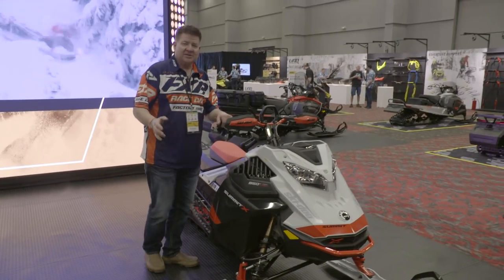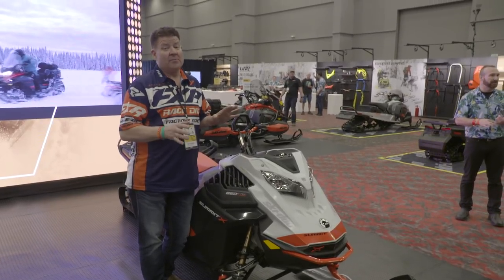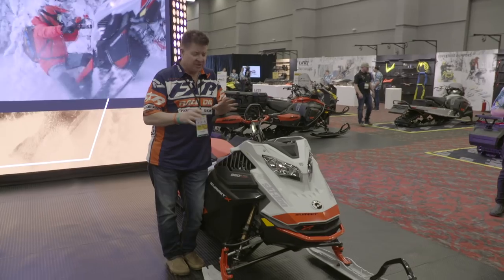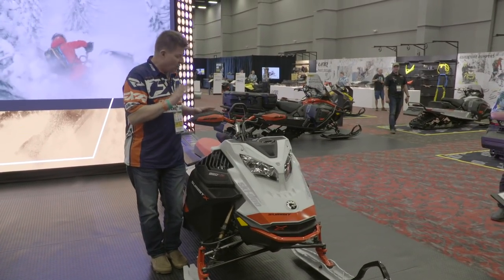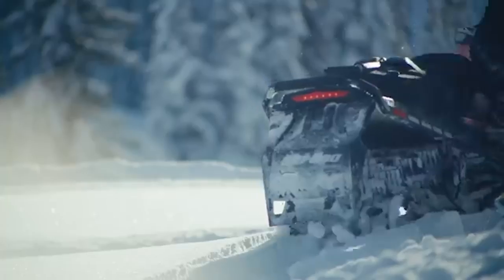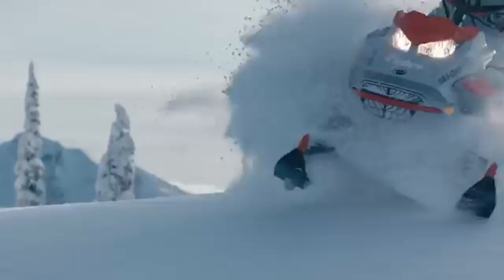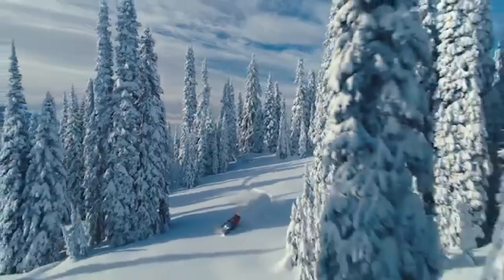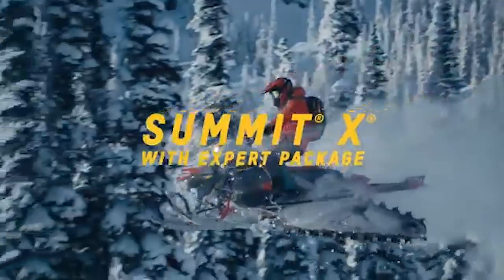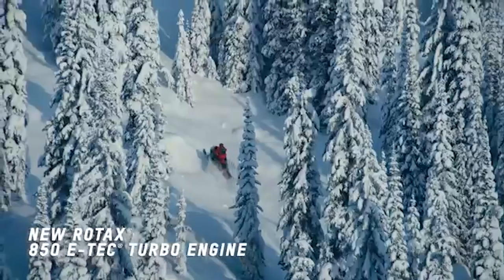The new Summit X850 with the turbo. Now this is very much so a game changer. So much more technology has been put in by Ski-Doo. This turbo, everything, there's no glitches. It's so smooth and linear pulling. And they've added so many cool features from the lightweight hood to now a belt heat system sensor, which is really cool. What it does, it measures the air temp around the belt in the belt compartment and monitors that. And you'll get a warning light if it gets too hot.